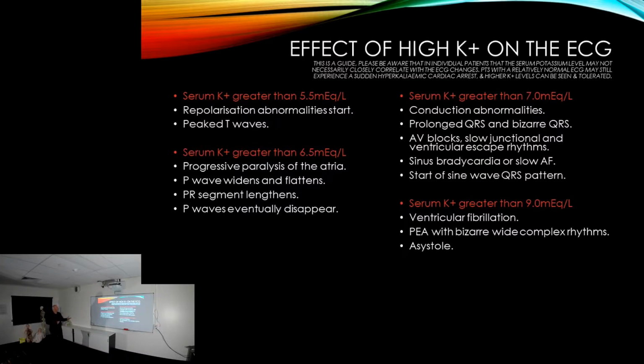As you get a little bit higher, at 6.5, you then start to get that paralysis of the atria and your SA node. P waves start to widen and flatten, and their duration also starts to increase as those conduction rates slow down. You can see some first degree type AV blocks or variable blocks, and those that are astute at reading ECGs might pick a Mobitz or a Wenckebach or something like that, but you'll only have minutes of it, as you'll see in the case example that we'll give. And then eventually your P waves will disappear.